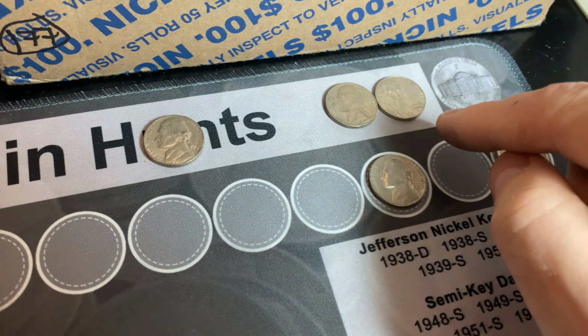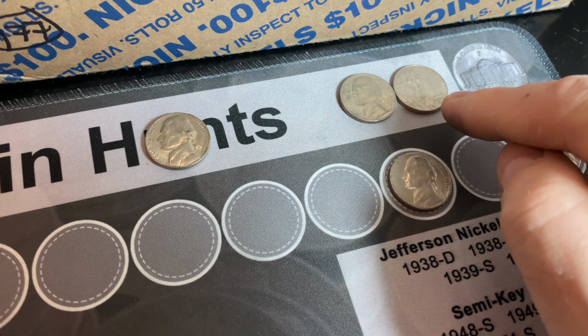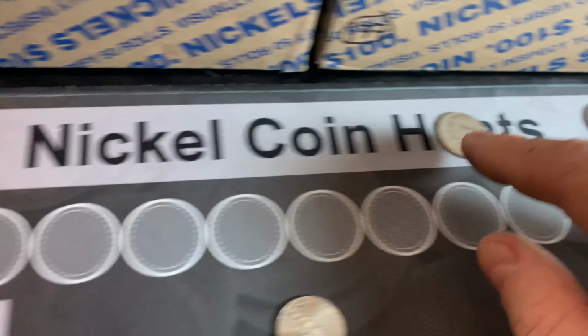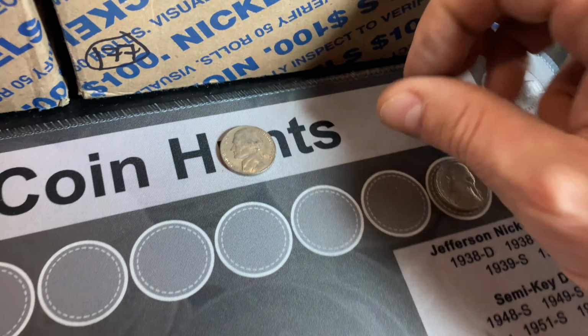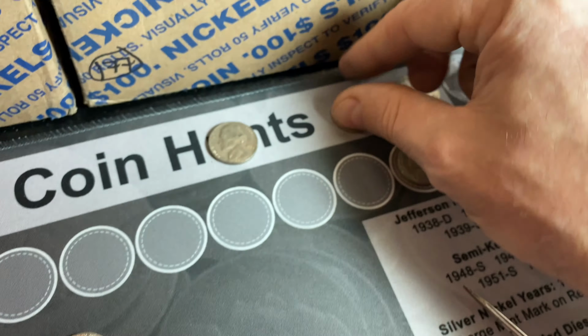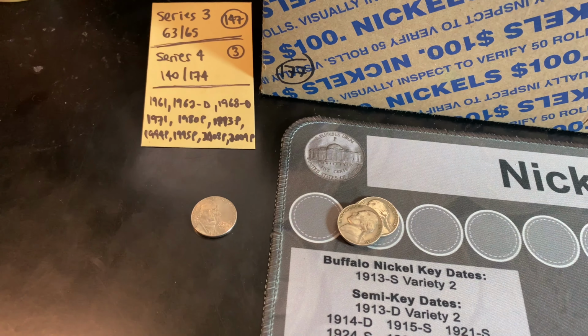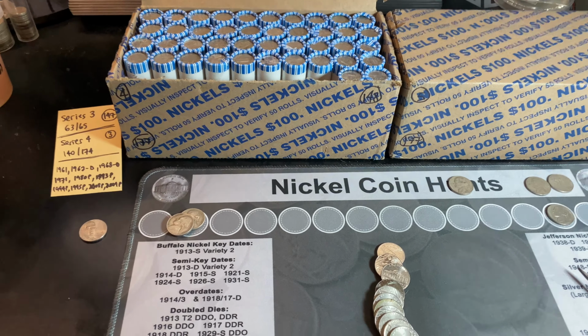And then I've got a 1995 P, 2008 P. These are just the best ones so far, and a 1980 P from the list. But yeah, these aren't that great. They're just the best ones so far. I'll continue to upgrade those until I have suitable ones for the album. Now let's get back to the hunt.